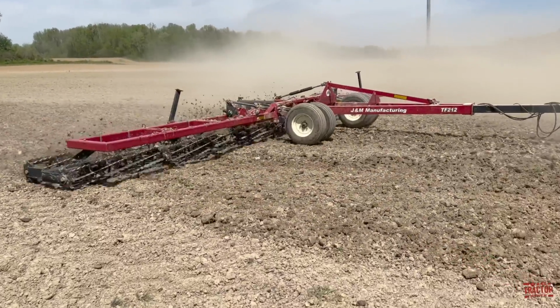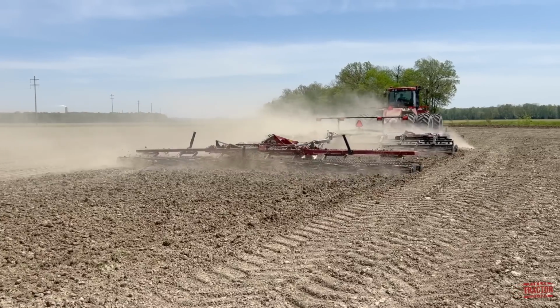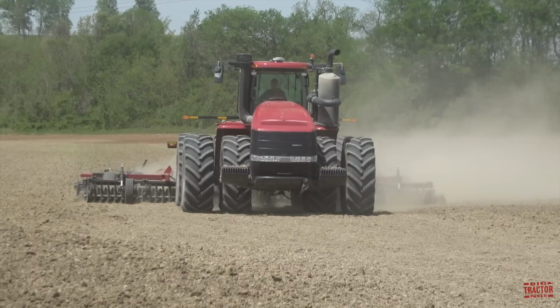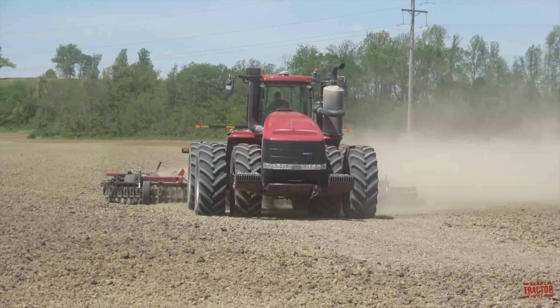This video comes to you from a field located in western Kentucky where a 580 engine horsepower AFS Connect 580 STEIGER articulated four-wheel drive tractor is working on spring tillage with a 34-foot wide CASE IH Tru Tandem 335 VT.